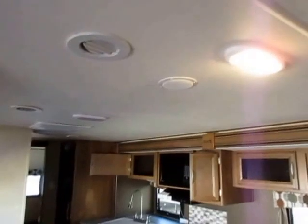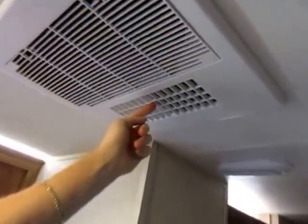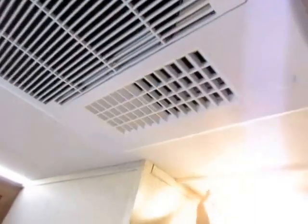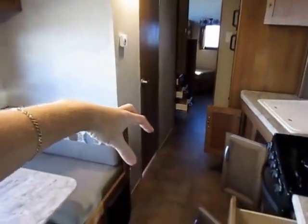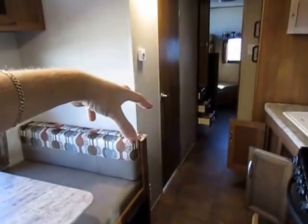Oh, all LED lighting, and this is a vacuum laminated roof, so you can just pound all over this roof. Central air with an AC dump. What this means is all of the cold air you get while this is open drops right here in the living room. So when you first get to your destination, the kids are whining that it's hot, you can turn that on, get it nice and cool here in the living room.